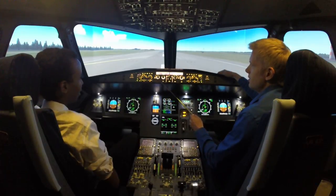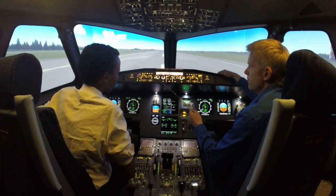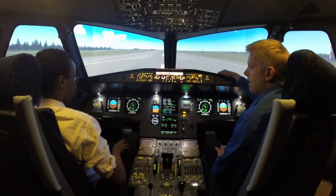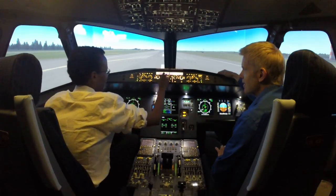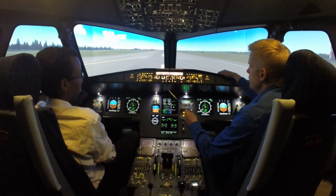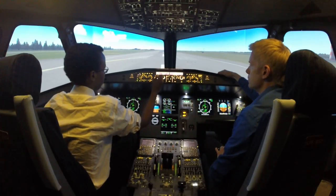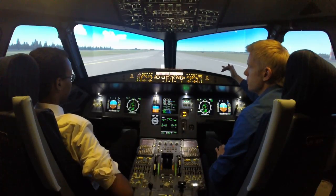Alright, so there is your speed, your heading, and your altitude. You can put 250 here as speed. Let's apply 250. That will be your goal speed. The 250 knots is the maximum speed under 10,000 feet.